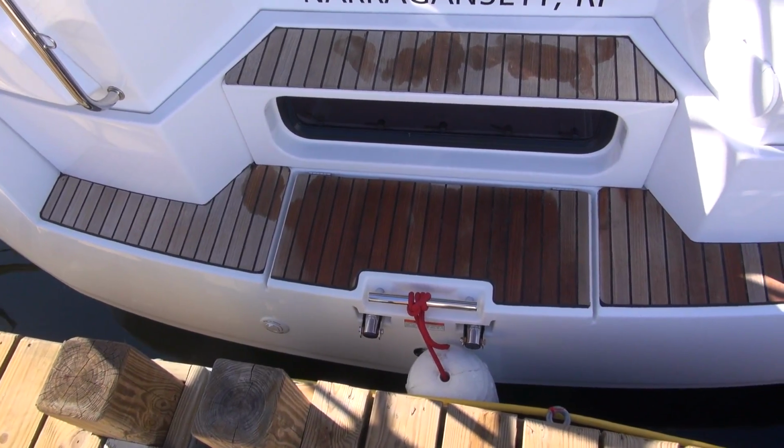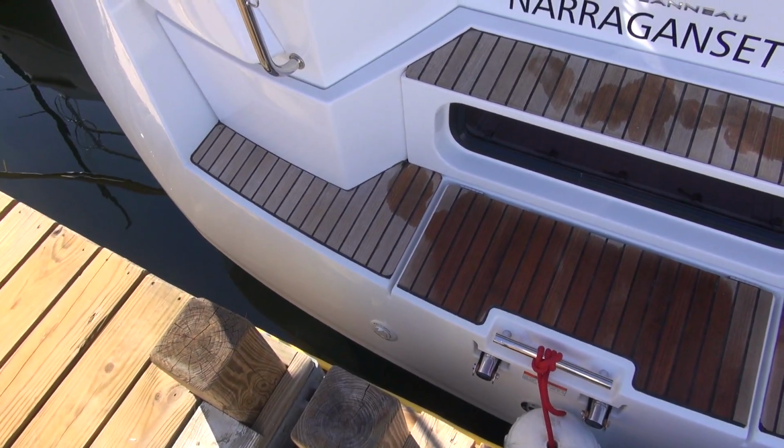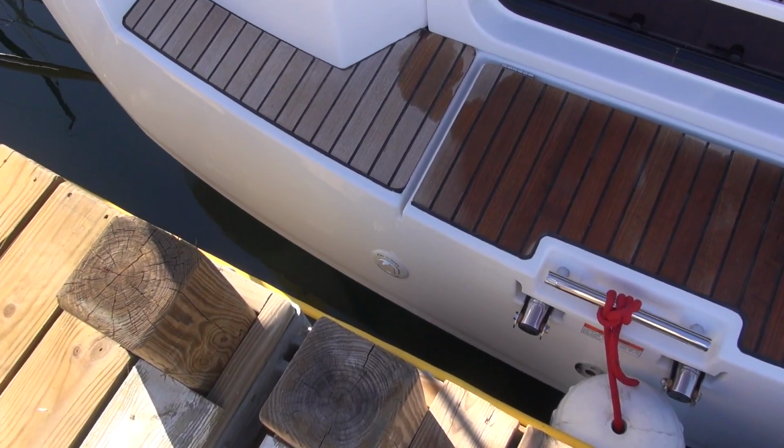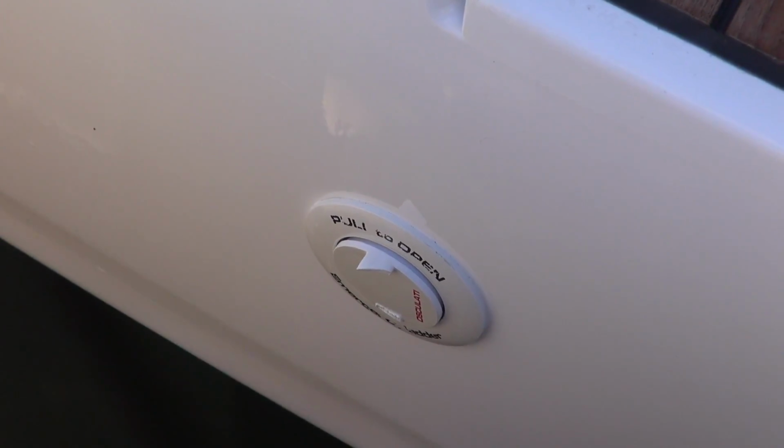The 44DS has a 4-rung ladder here at the transom, and there is a small area here that has a cap that you can pull out and pull out an emergency ladder to board if you fell overboard.